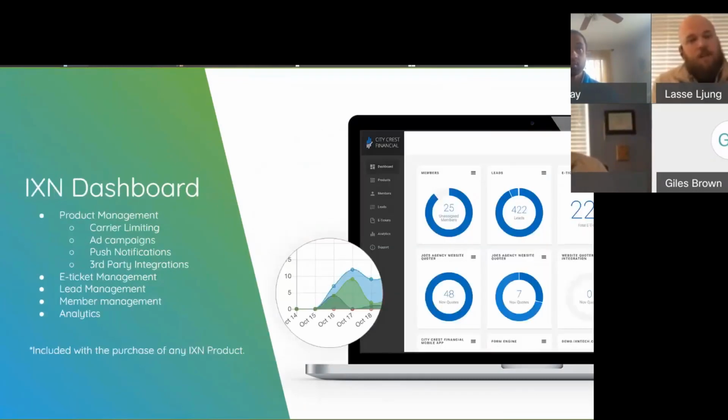And then last but not least, everything is managed by what we call the IXN Dashboard. The dashboard is branded for you, and within it you can see analytics, all your leads that have been generated off your different platforms, and tickets. This is where you select your carriers. The biggest thing people like about the dashboard, a lot of systems have back-end management systems, and with Smartoffice you're probably going to use that for most of your reporting, but ours has some nice analytics built into it for your quoting and things like that.